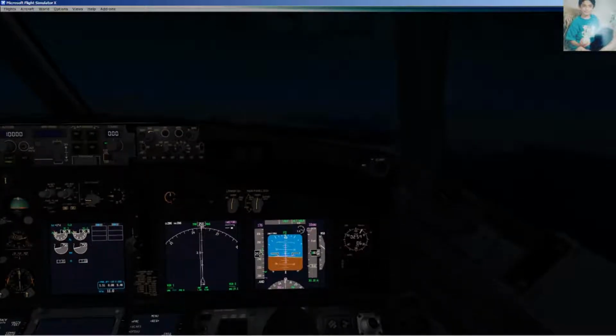2282, come up to right Clipper, resume the departure, climb via SID. Okay. Left direct Clipper, resume the departure. Climb via SID, Southwest 2282. Thanks.